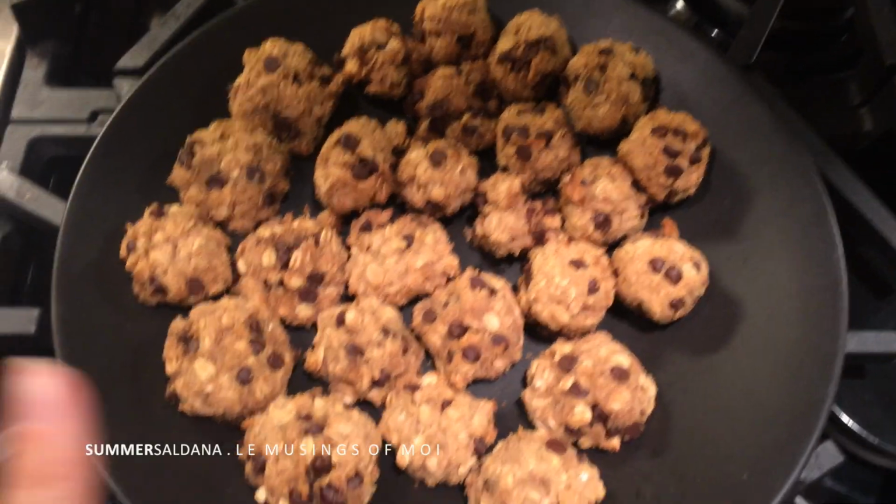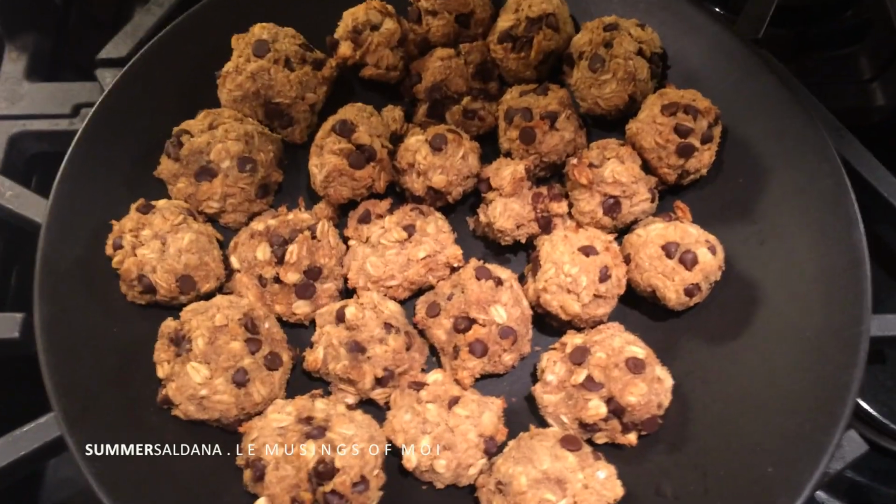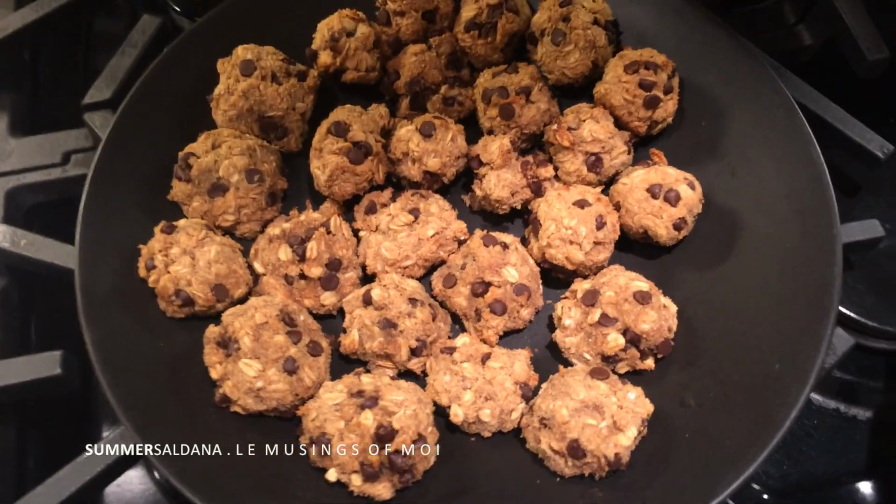There's the final cookies. One thing to know is you have to mush them because they don't flatten out. Hopefully you can still hear me.